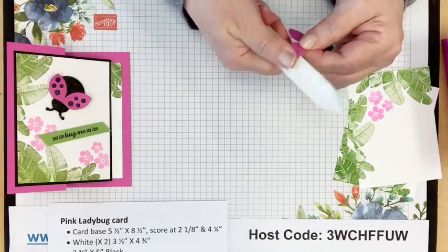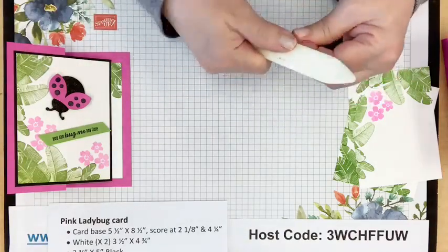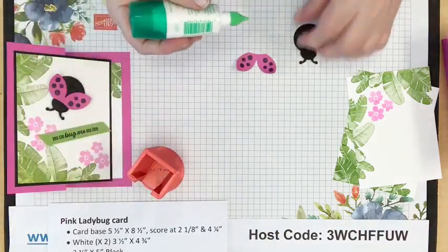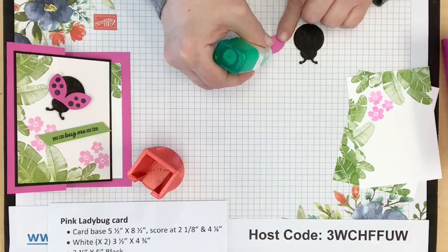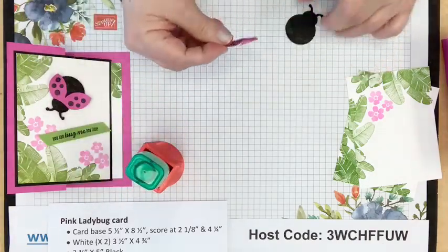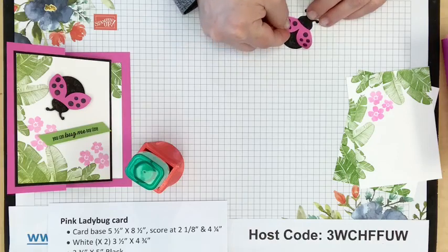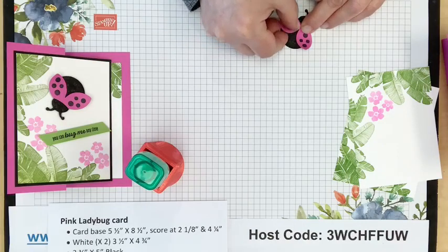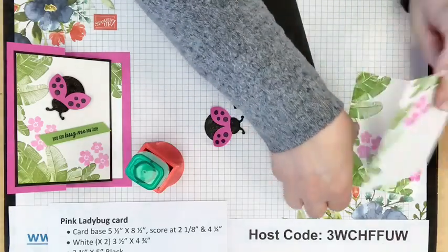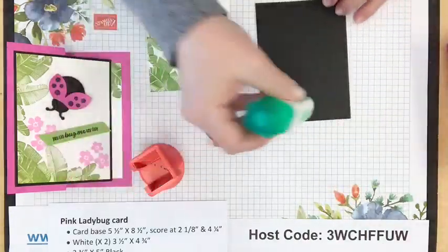So I'm going to again curl these wings just a little bit, and add the wings to the body. Just a little bit of glue. Remember, this glue goes so far. You do not have to add much to it. You don't want it to ooze out. All right, so this is the inside, this is the front.